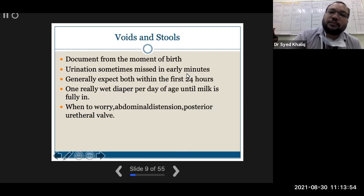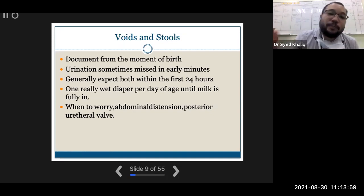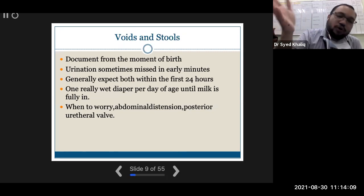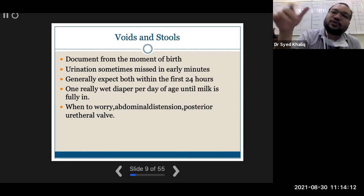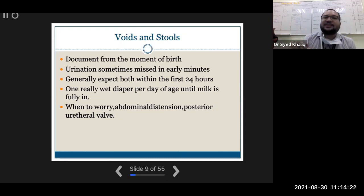Okay, so sometimes newborn babies open their bowels at birth or before birth, so we need to document that. The baby should pass meconium first, and only then pass proper stool. We need to document urination because sometimes in the first 24 hours newborn babies are a bit oliguric, but we are more worried if the baby is anuric, meaning the baby doesn't pass urine. But some newborn babies pass urine at birth. So if the baby passes urine at birth, we need to document it and make sure we note how much urine is excreted.